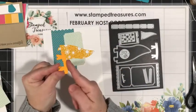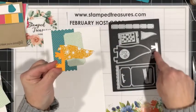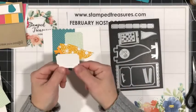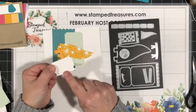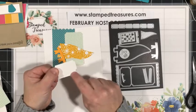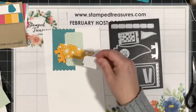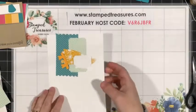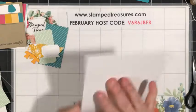Okay, and then from Mango Melody cardstock, I used this little die right here. And then I used this one again, and I die cut it from a piece of white. And I'm not worried that it's crooked here because I'm going to trim that off. All right, so now that I've showed you all the pieces that we've got, let's go ahead and get started.